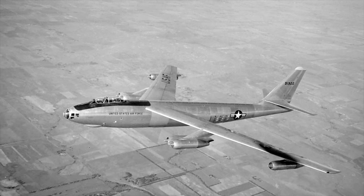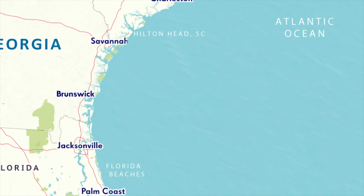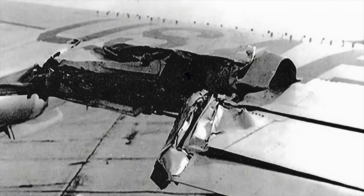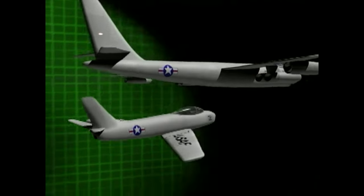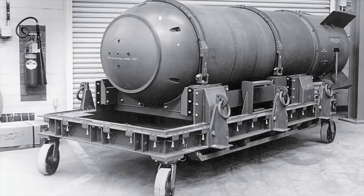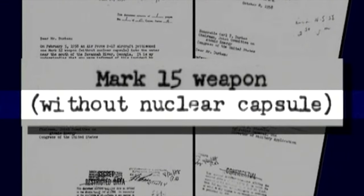One of the more notable mishaps involving a B-47 occurred on the 5th of February 1958 near Savannah, Georgia, in the so-called 1958 Tybee Island B-47 crash. A B-47 based at Homestead AFB, Florida, was engaged in a simulated combat exercise against an F-86 fighter. As was the practice at the time, the B-47 was carrying a single 7,600-pound or 3,400-kilo Mark 15 nuclear bomb without its core. During this exercise, the two aircraft collided.